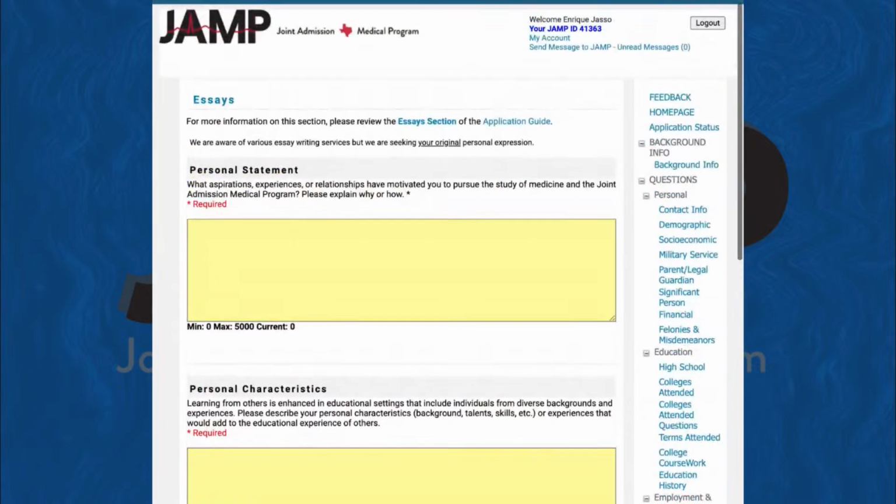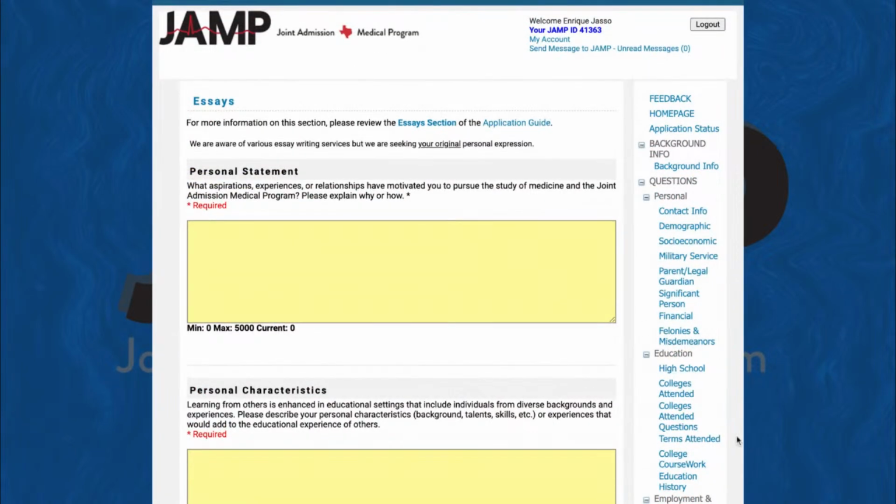But the reason why the application is so long, in entering different activities and talking about your experiences, and then we come back and ask you what your aspirations, experiences, or relationships have motivated you to pursue the study of medicine through JAMP. Really what we're asking here is, number one, we're not asking for a beautiful poem or prose. We know you're not Ernest Hemingway. We know you're not Gertrude Stein. We know you're not Shakespeare. And so we're not looking for the most perfect piece of writing that has ever existed. If you're worried about that, fully take advantage of writing center resources available on your campus. But really what we need here is to better understand what motivates you to pursue this study of medicine.